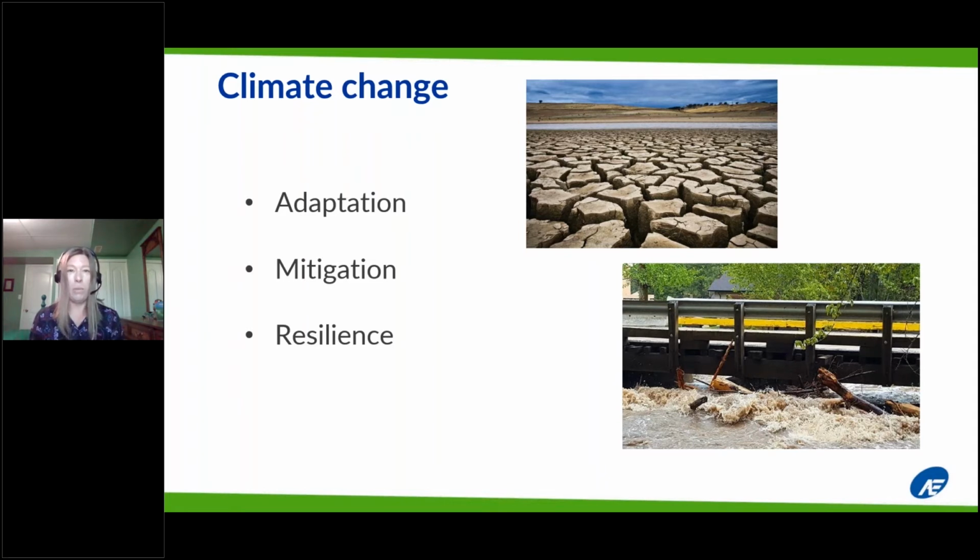I know Calgary experienced some crazy hail in the northeast of Calgary recently. Here in the Okanagan, we experienced a really crazy storm just last weekend, I think it was. And so we're really thinking about how we can make our communities resilient to climate change. What can we do to adapt to climate change? What things can we do to mitigate for climate change impacts? And how can we build a resilient community?